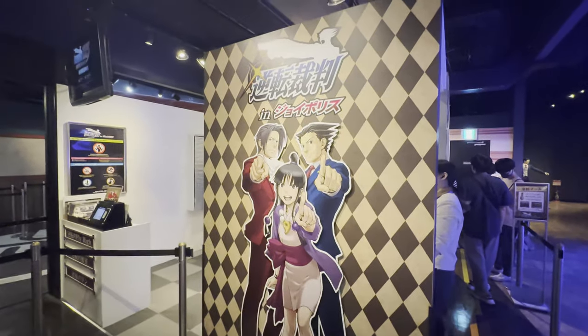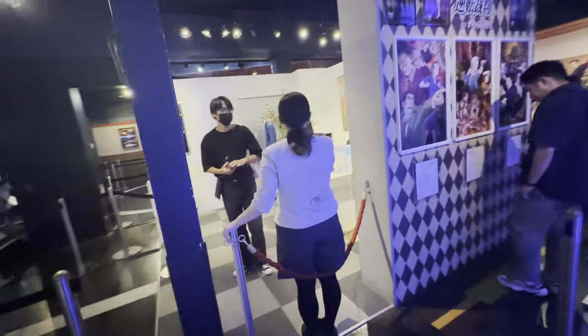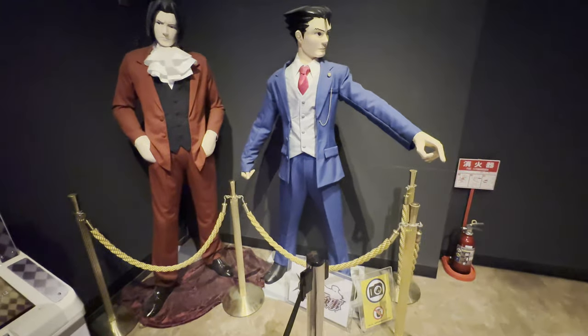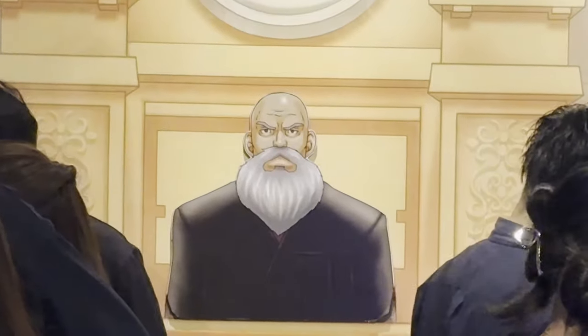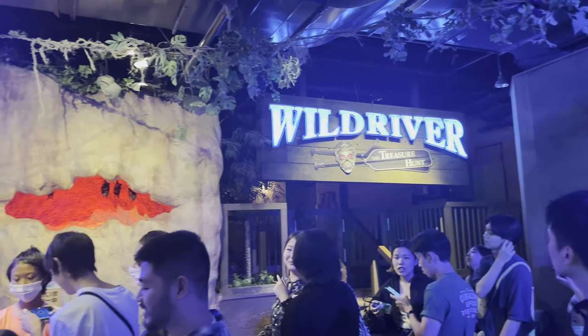Oh, this is so cool. They have freaking Phoenix right here. What is this? Oh, that looks so fun. Oh, what the heck? Dang, if you guys never played this, highly recommend. Wild River. This looks like it'll be fun. Dude, that was so cool!